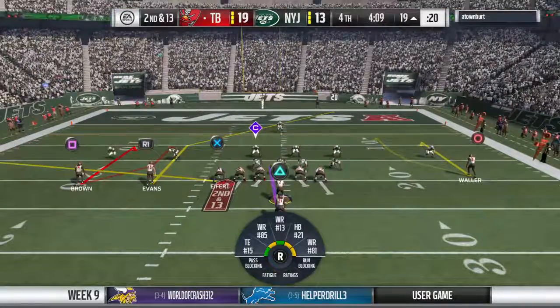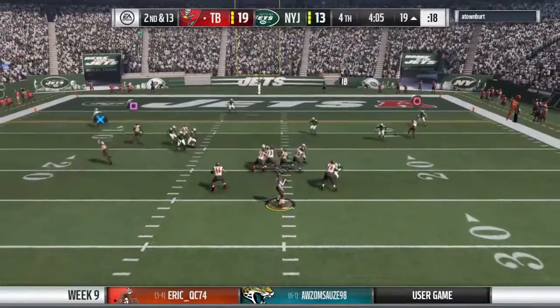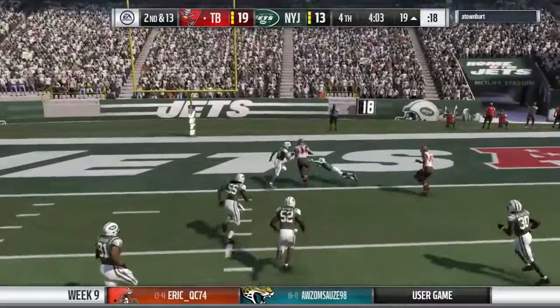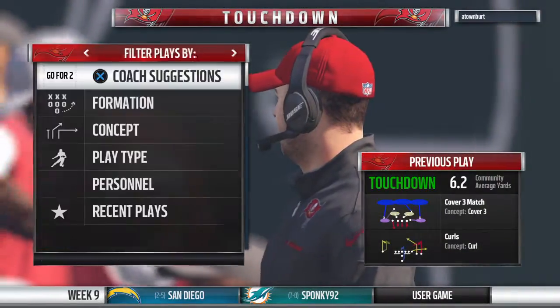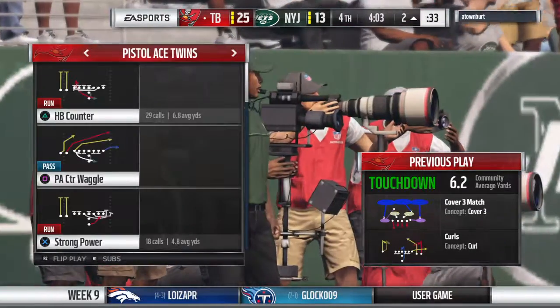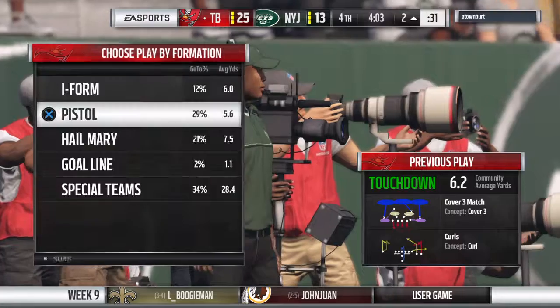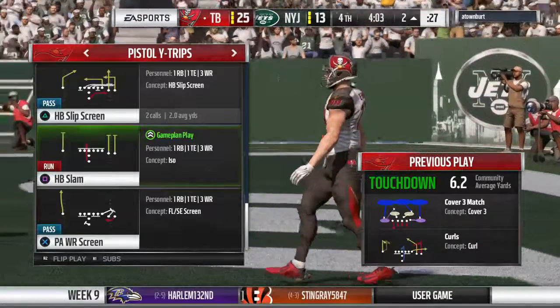Freeman, the lone man in the backfield. Out of the gun, they'll look to throw. This will be caught at about the 3. And he's into the end zone for a Tampa Bay touchdown. Mike Evans, his 5th touchdown now on the year. And the Buccaneers here finding a way to stretch their lead.